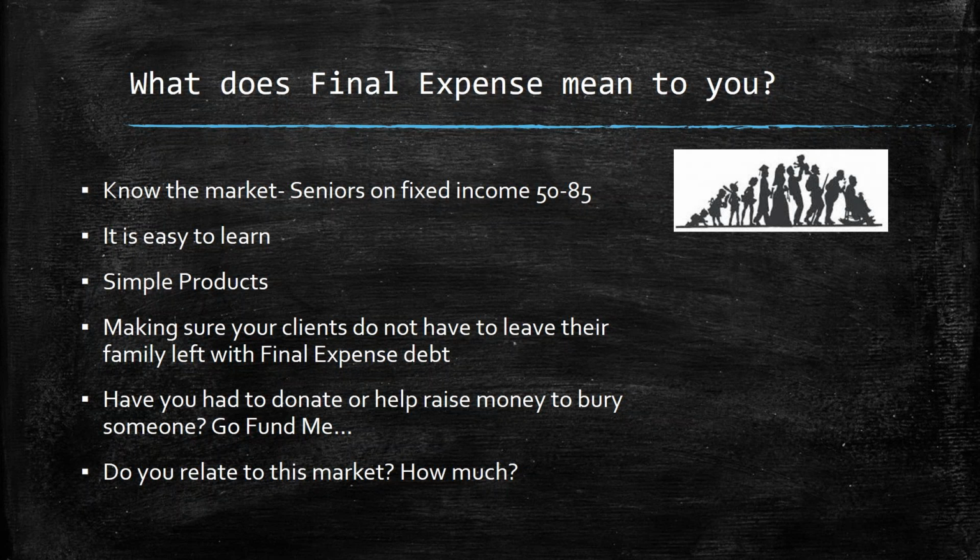So finding that market of focus, and if it's final expense, then run with it. That's a great market. It's a volume-based market. There's a lot of people that need the coverage. It's a very easy sale. So again, do you relate to this market, and how much do you relate to it? Do you relate to it enough that there's a little bit of fire inside you? When you sit down with the client, they're going to feel that. They're going to sense that they need to get this done with you because you're the one that believes in what you're doing. So understanding what final expense is, understanding what it means to you, and developing that focus and that passion for the specific market that you decide to work in is going to be very important in making general practitioner income or brain surgeon income.